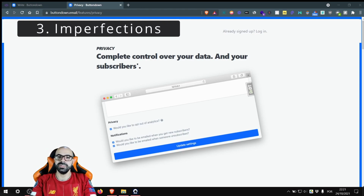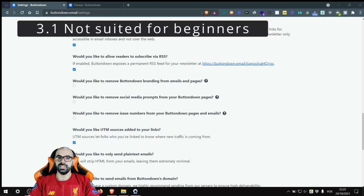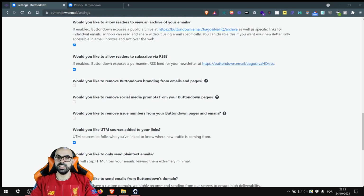Stick with me because Buttondown prices versus competitors comes after talking about their imperfections. Let's talk about the ease of use of Buttondown. Buttondown markets itself as the easiest way to run a newsletter, and I'll push back on that. Yes, they have a minimalist interface and they are not hard to use, but they aren't the easiest one. For me, the standard of easy for a newsletter is Substack. I'm saying this because there is a learning curve at the start.